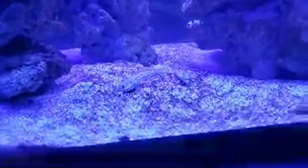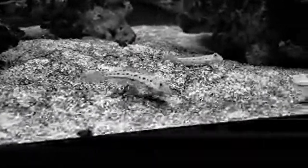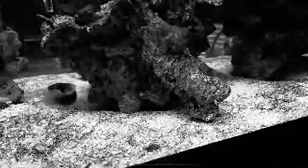Let's use some filters. This is what reef tanks looked like back in the 40s and 50s. He's trying to take his girl. So, yeah, the little one getting chased around is a male because it's smaller. And then the 2 females are chasing. Look at Walter. Little creep.